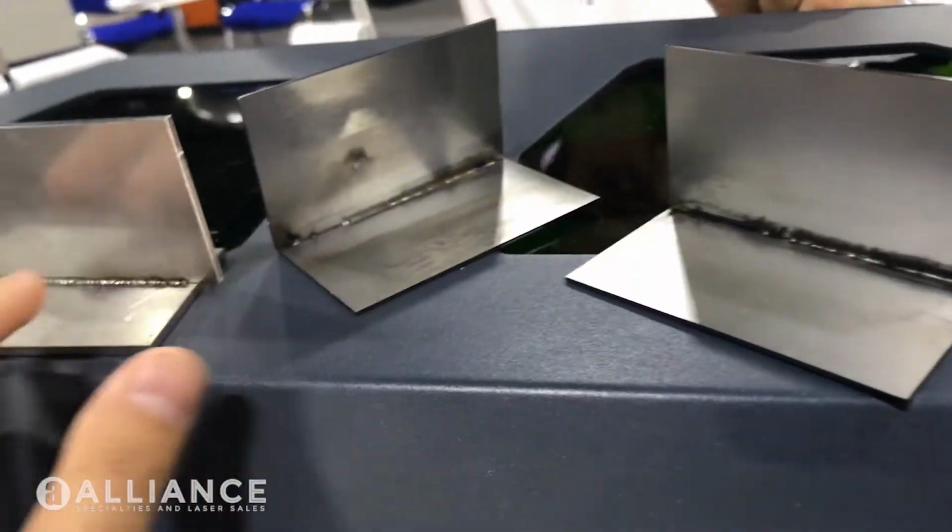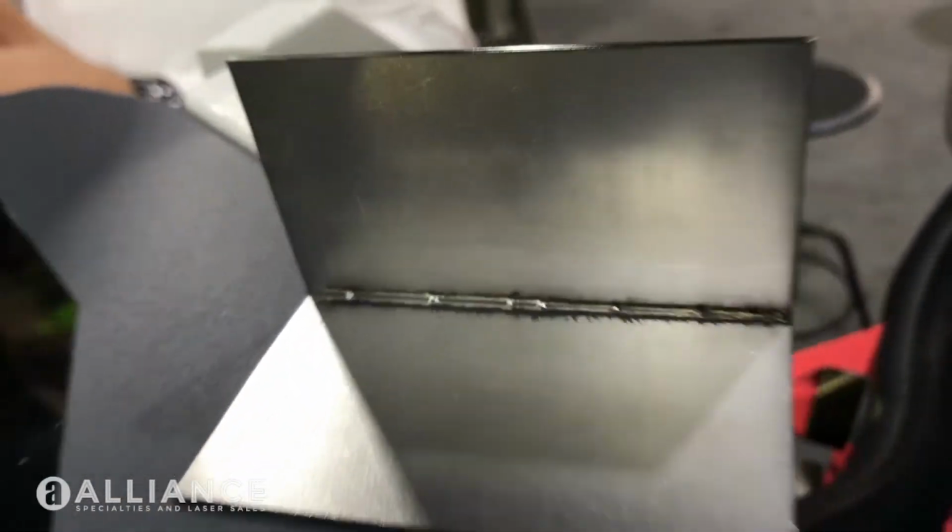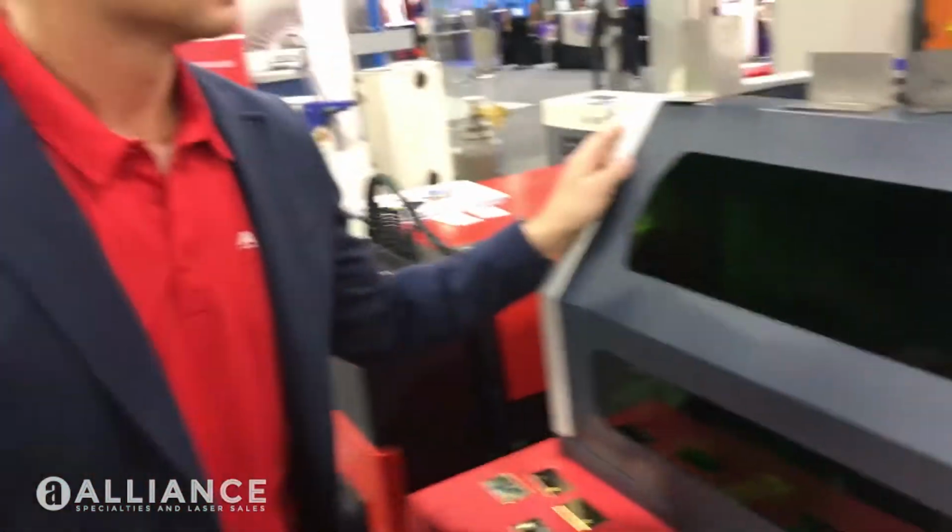So you can see that there's no warping of the material. It's just a clean weld going all the way across. It's incredibly strong, as any kind of TIG or MIG welding would be. And the important thing is it's easy to do. It's fast. It's easy to teach. It's easy to learn. There's no outside heat radiated around, and it's just a much safer option.